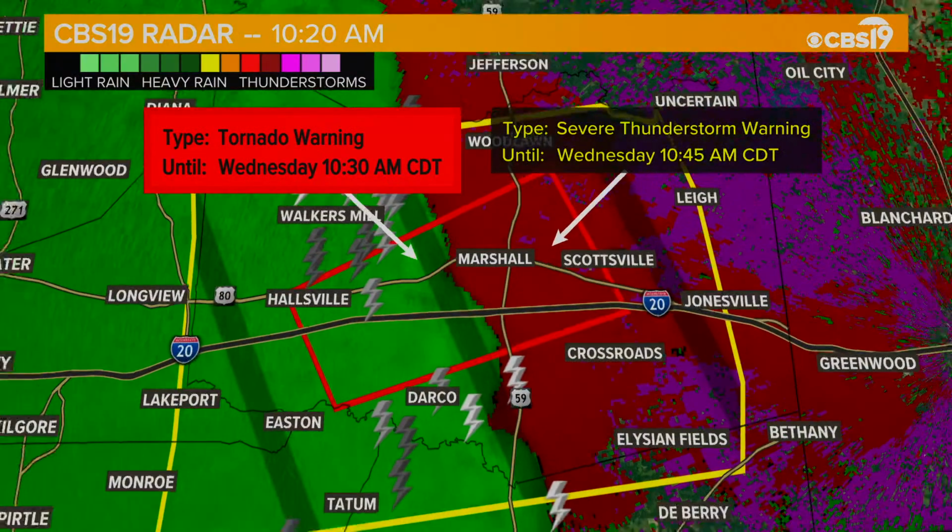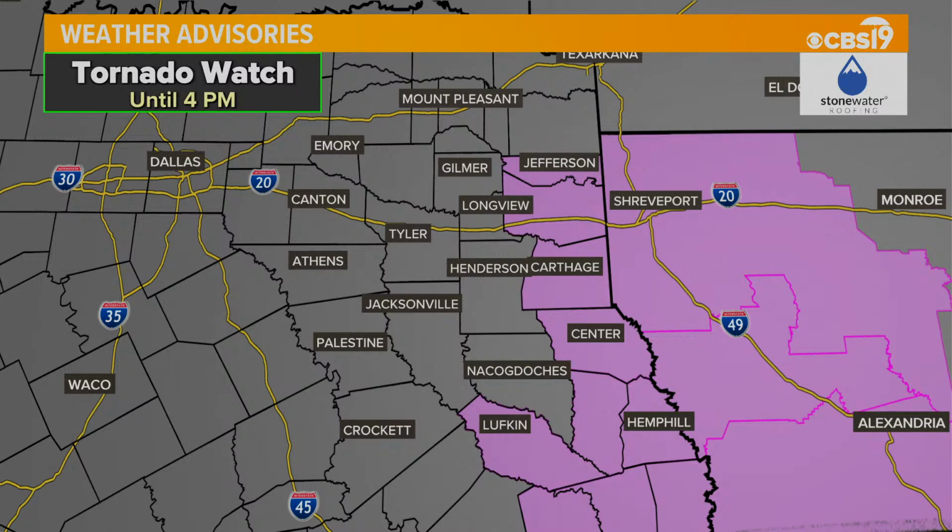And really quickly, I do want to update everyone. We did have counties added into our tornado watch that's in effect until 4 p.m., and that includes Marion, Harrison, Panola, Shelby, San Augustine, Sabine, and Angelina County.